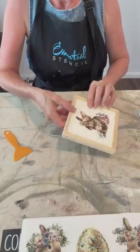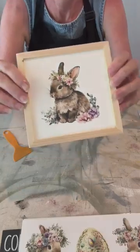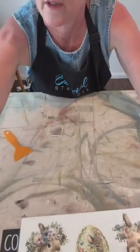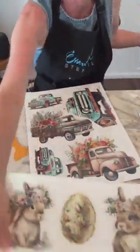All right, there's our cute little bunny. Isn't that the sweetest? They just look so sweet, and such an easy upcycle for all kinds of home decor and that kind of thing. If you've missed earlier, we've already done one sign. We're on to another and then another.